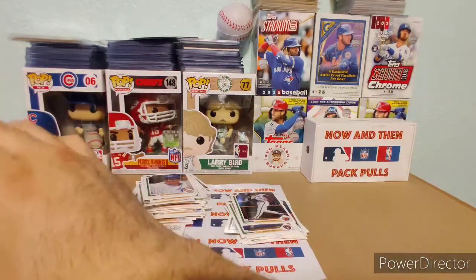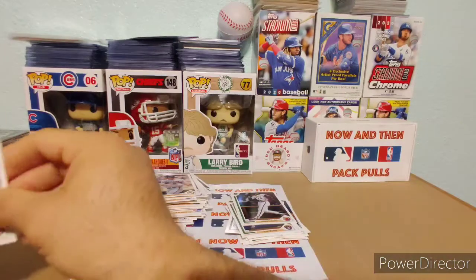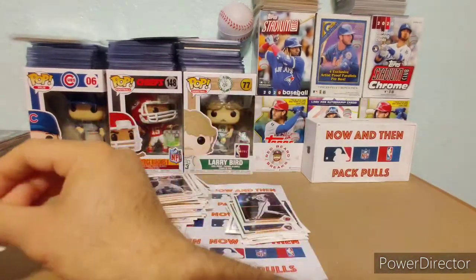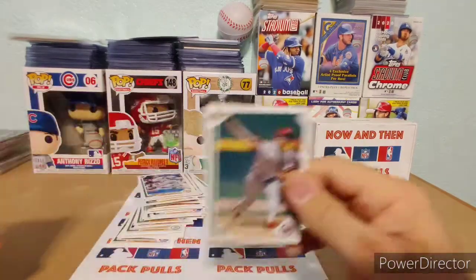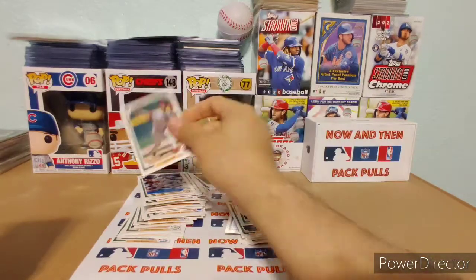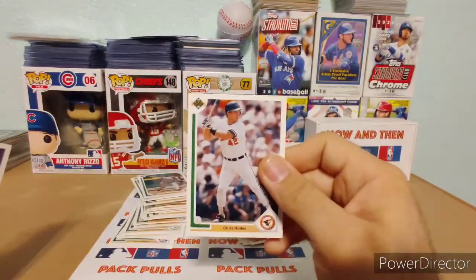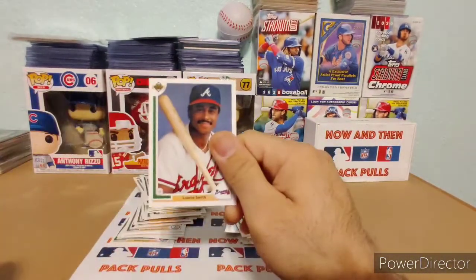And we have another flip. Bob Melvin. Milt Thompson. Mike Devereaux. I have a Diamond Kings of this guy, Bryn Smith. He was alright. Chris Hoiles. Or Hoyles. And Lonnie Smith.